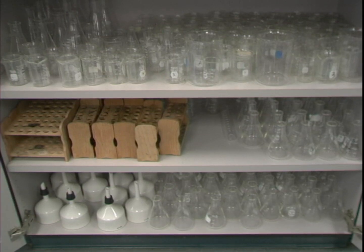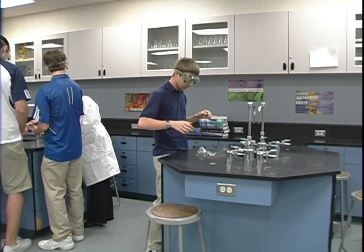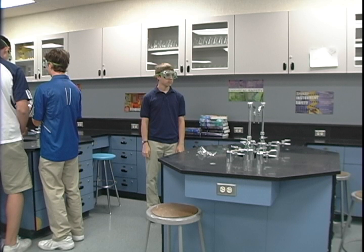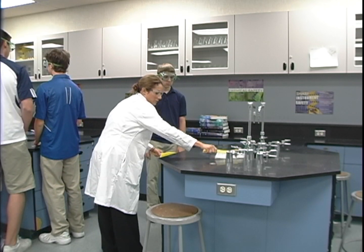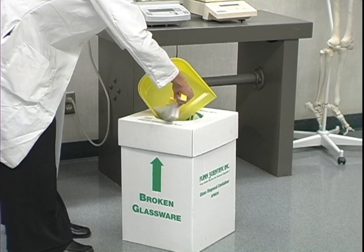Communication is a very important aspect of the lab. Knowing the names and appearance of all lab equipment that you are using will prevent any mistakes from happening. Also, report all broken and chipped glassware to the teacher, and don't pick up broken glass with your hands. Be careful with sharp equipment. They are made to cut, and we do not want it to cut you.